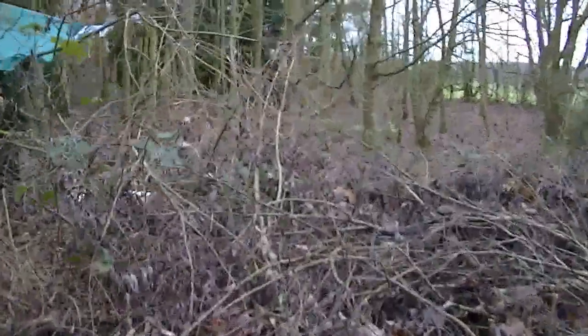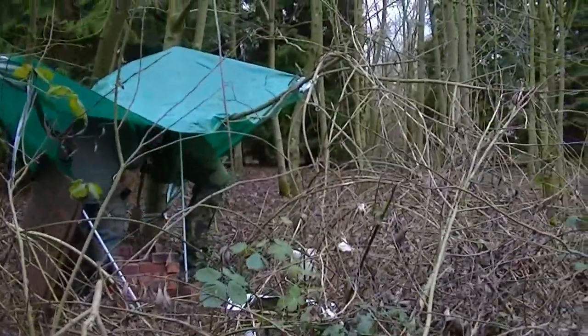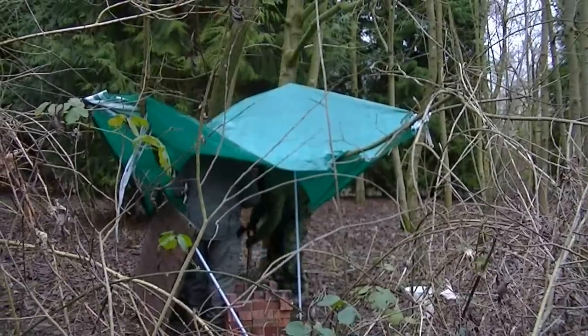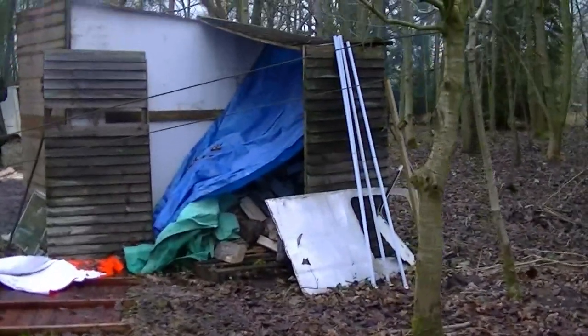And here we've got Barking Badger and Fleabag digging another toilet out. Think you'd best hurry up, Mark. What? You better hurry up. Rocked up, Colin. That's digging your toilet out. Brilliant job. Little wood store you've seen before. Still got plenty of wood left. Bang on.